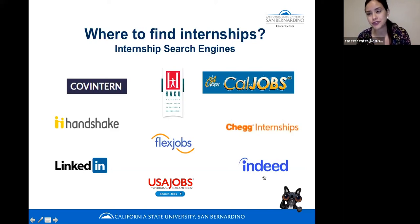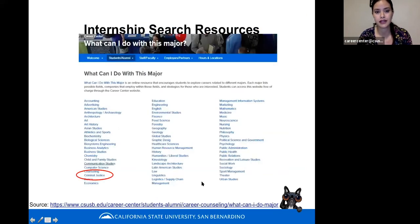So just be careful if you do use Indeed, just make sure that it's a legitimate internship. But again, I have mixed feelings. It's a good database because it's so big in terms of everybody knowing about it, but on the flip side, you can come across some internships that may not be as legitimate. All right.